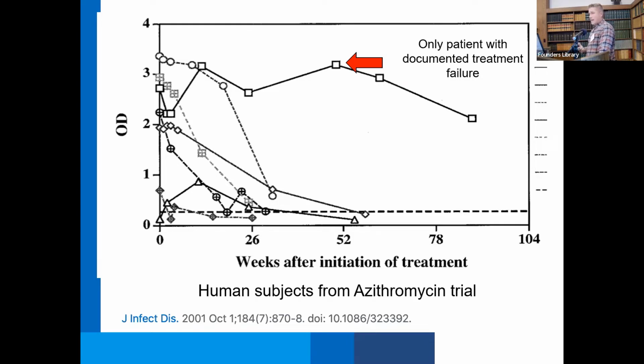This was an azithromycin study, which if you're familiar with azithromycin, I consider it like a fourth-tier drug for treatment of Lyme disease because of the relapse rates. This patient did relapse. They didn't really have any kind of full completed treatment. And after the data is not here, but after they treated this patient again, that assay actually showed that they resolved their C6 antibodies as well.